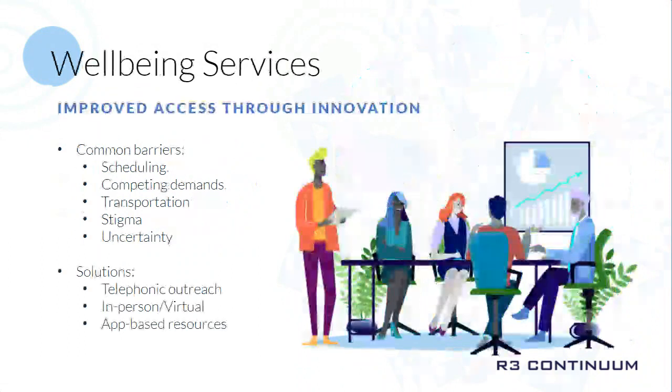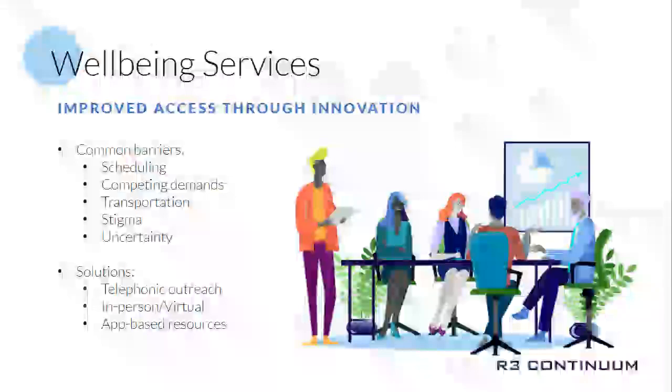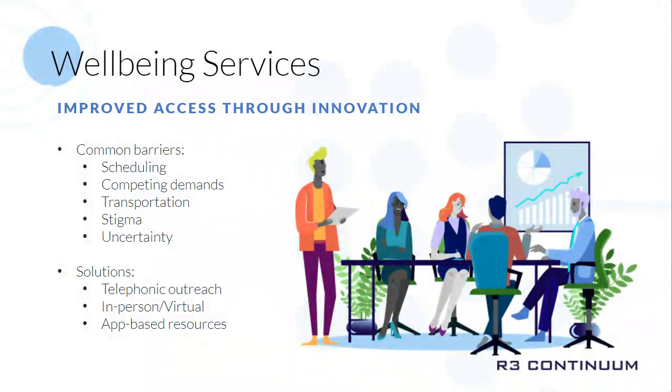I just want to touch on a few of those barriers that tend to come up when it comes to traditional mental health services and EAP support. One is often scheduling, especially when many of you noted that work demands are really high right now, that work environments are incredibly stressful, work-life balance is a challenge. Even scheduling an appointment can sometimes be a barrier to accessing services.